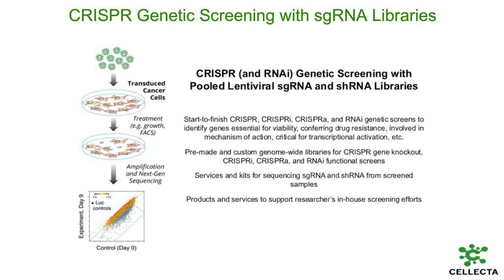The depletion is detected by isolating genomic DNA from all of the cells and then amplifying and sequencing the sgRNA guides by NGS. The guides that are underrepresented then are presumably targeting essential genes required for viability. As Guotai showed in his presentation, this sort of screen is useful to identify genetic vulnerabilities in cancer cell populations. Also, it's often used to identify genes that confer resistance to therapies.